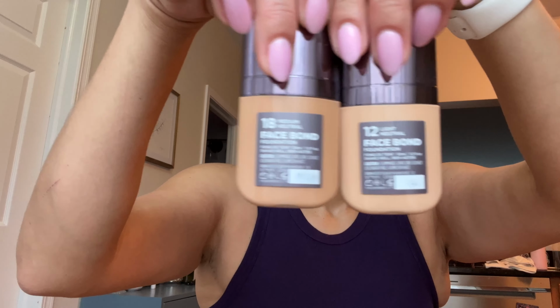And after that, I applied the e.l.f. Jelly Pop Dew Primer, which currently is only available on Ulta's website. You can't find this one in stores unless that changed recently. I just know that the last three I bought were online, and it's literally the best primer in my opinion. It's only $10, but it works like magic.